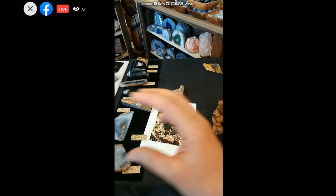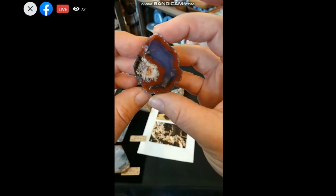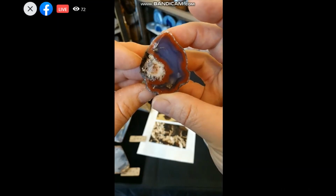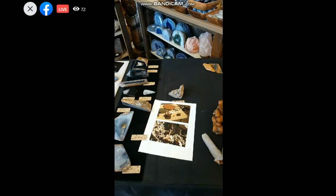Number one was $15. It's a little bit of a lip there. Beautiful purple and red. There you go. We have a few pieces of rough to look at.